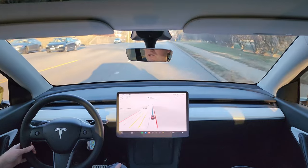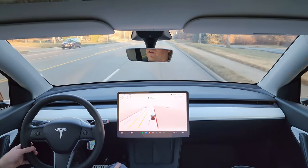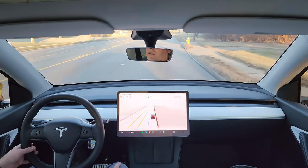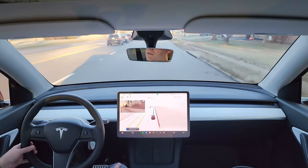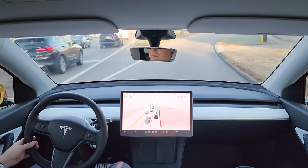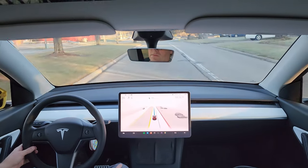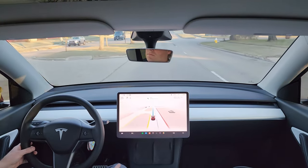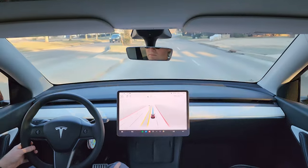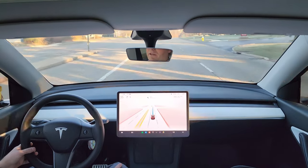So again, the visualization is really cool in terms of the amount of data that it's aggregating, just via all the different cameras and sensors. So we're going to turn right here.